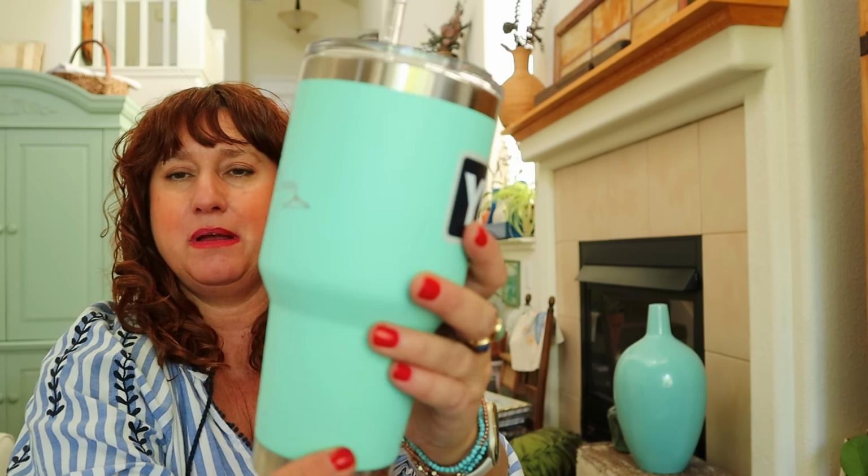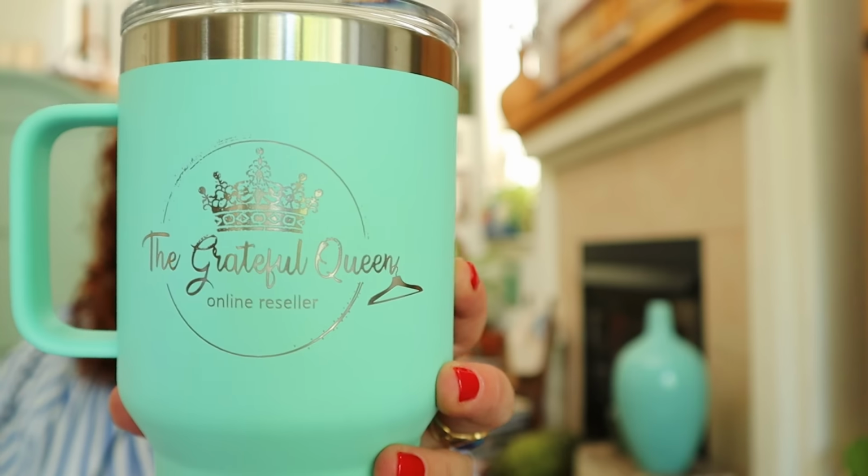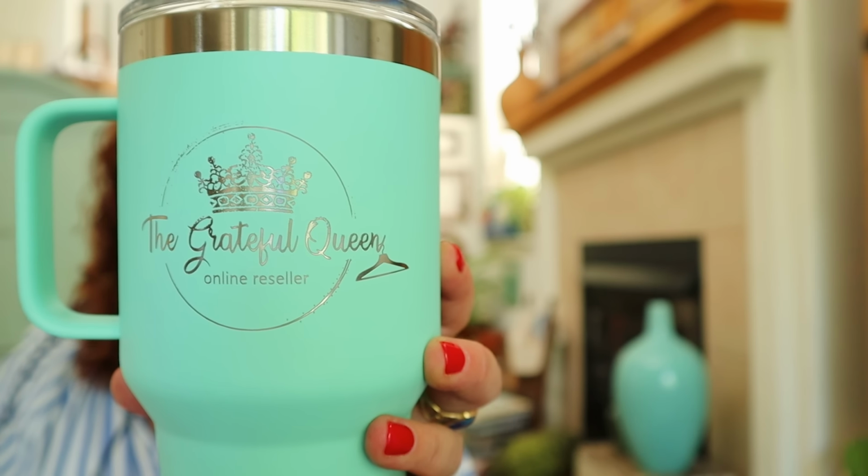My sister sent me this, and I'm like, oh cool, I've wanted a Yeti. And it's like my favorite colors, look how it matches my ring. But then guess what she did, you guys? She put my logo, the Grateful Queen online reseller, on the back for my birthday, which was in March. I'm 48. Wasn't that like the most cool, thoughtful gift? I love it.